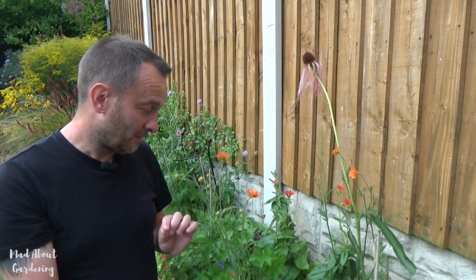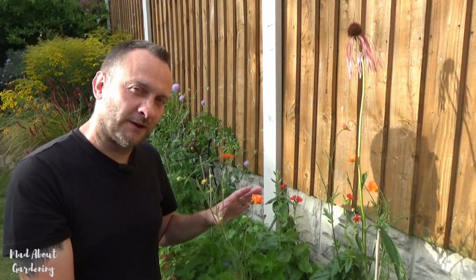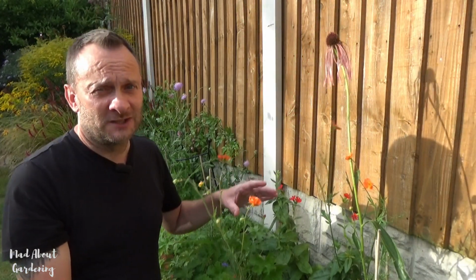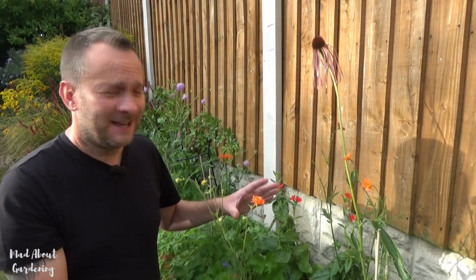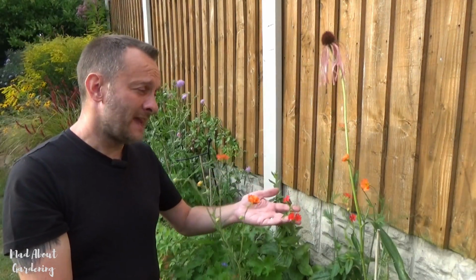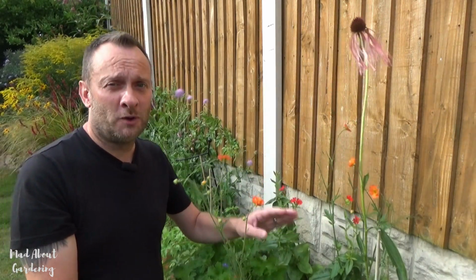Keep on top of your deadheading. We can't emphasise that enough. Honestly, it's the best thing you can do. Just keep on top of your deadheading. This Lychnis chalcedonica is only quite short this year. It had its first flush of flowers. Once they'd finished and started to look untidy, we cut it back slightly and it's flowered again. Obviously it's only a small plant.